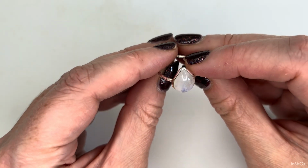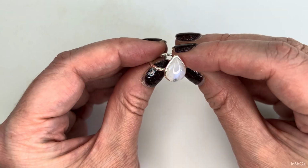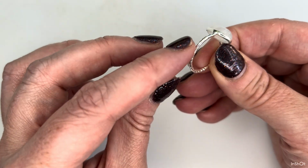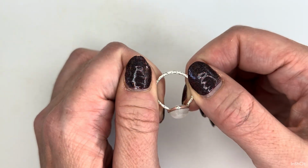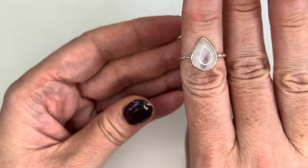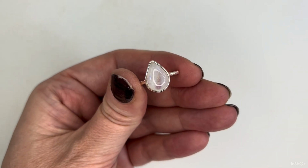My next piece is a ring. And this is a beautiful teardrop shaped moonstone with gorgeous blue flash on that. And it does come on a sterling band that's textured. And it is an open back. Really beautiful ring. And this one is coming in at a size 6 1/4. We'll do 25 on the moonstone ring.